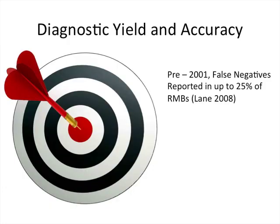The next major concern, which has traditionally limited the use of renal mass biopsy, is the issue of false negatives and non-diagnostic biopsies, with initial series demonstrating insufficient diagnostic yield and low negative predictive value. According to Lane's 2008 review and studies published before 2001, the reported false negative rate for renal mass biopsy was up to 25% in some series.